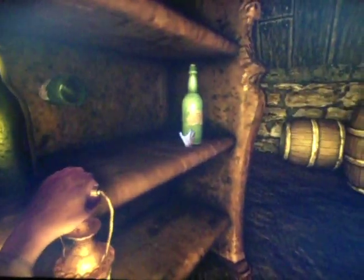Right in the shelf. Then if we look behind, get the barrels out. Oh, there it is! See, look, it's sticking right through the shelf. Ain't that something? Now sometimes it can happen the other way too, where the cork sticks out from the shelf.